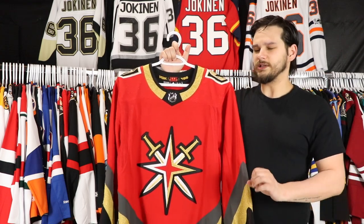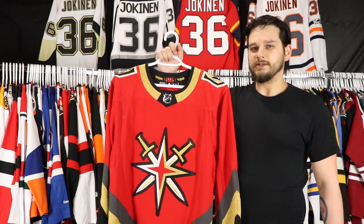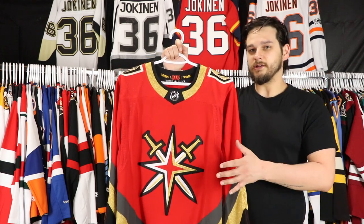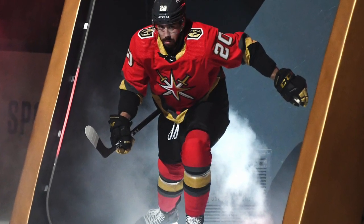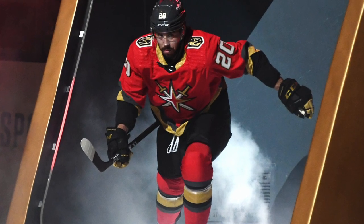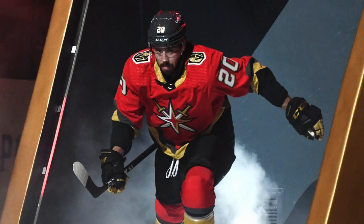And at first, when they first came out, I didn't like it. I thought the promotional pictures that Adidas did did not flatter this at all. But seeing it in full uniform and seeing it on ice and in the game, it completely won me over. I don't want to say it's my favorite Vegas jersey, but it is right up there.